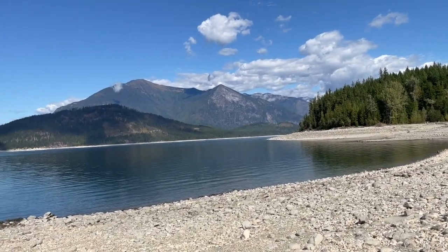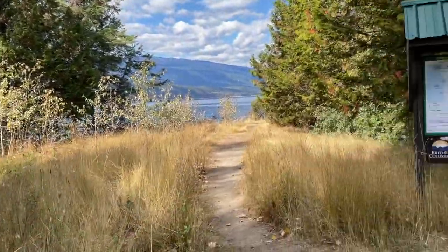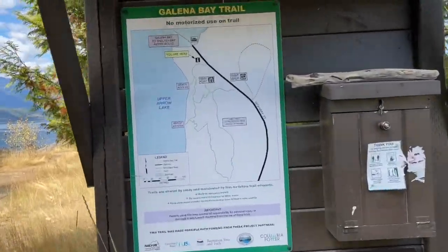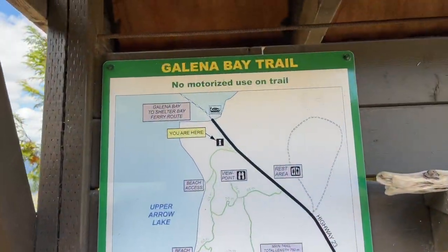It's a beautiful area, very mountainous. So not only is this the terminus for the ferry, it's also part of a trail system. I guess if you had a long wait for the ferry, you could go for a little hike. Personally, I'd be a little worried because I would probably miss the boarding.